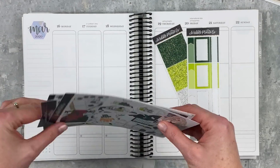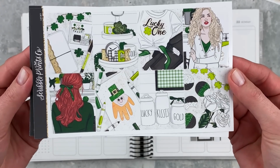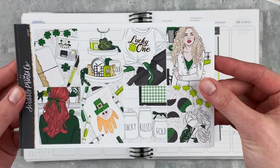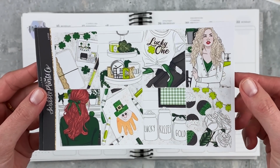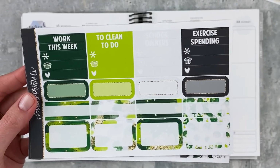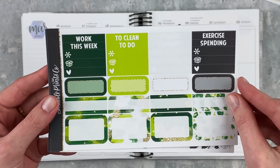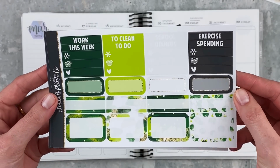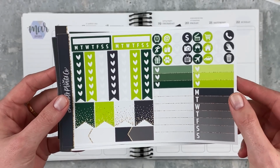But I do have this really cute kit from Scribble Prints Co. It's adorable. It's called Lucky. So here are the full boxes. I love her red hair, and this looks exactly like Jessica. I'm missing her plan with me's and her quirky humor lately. And really I'm just watching planner videos to escape whatever is happening in this world right now. We've got some boxes here, and then this is the functional page.